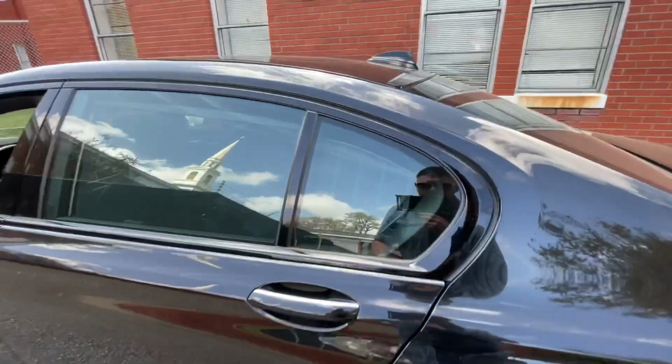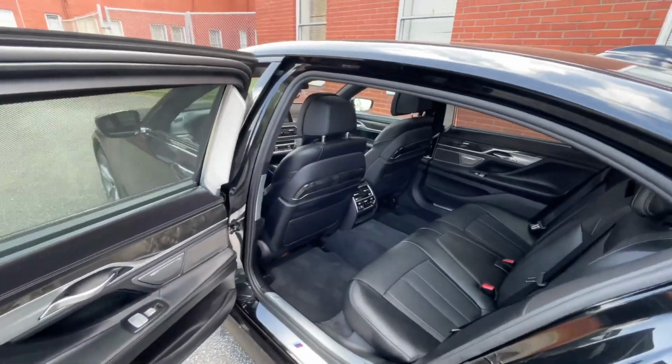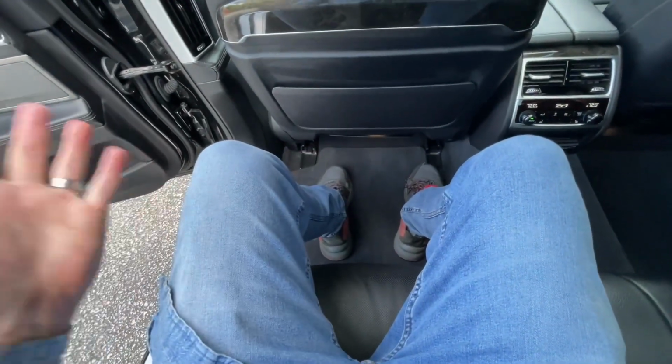All right, let's go ahead and just pop in the back seat real quick. Open her up. We always do this. Plenty of leg room, okay? So you're good there. I'm 6'1", plenty of room in the back. How's headroom? Plenty of headroom. I mean, we're good. Got a lot of space in the back of here. What other amenities we getting, right?